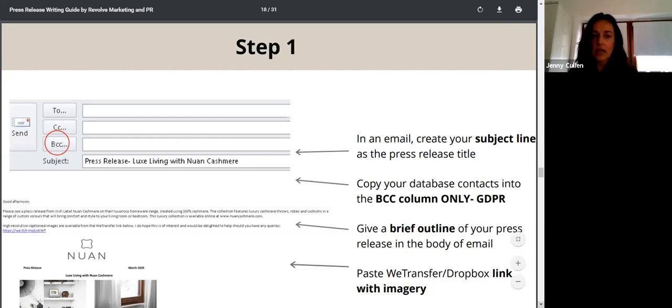Just then in your subject bar, it's important to put the words press release and then just highlight it, Lux Living with you in Kashmir or whatever the title is. Spring, summer ceramics or whatever your heading is. Just put it in briefly into the subject bar, but press release should be first.